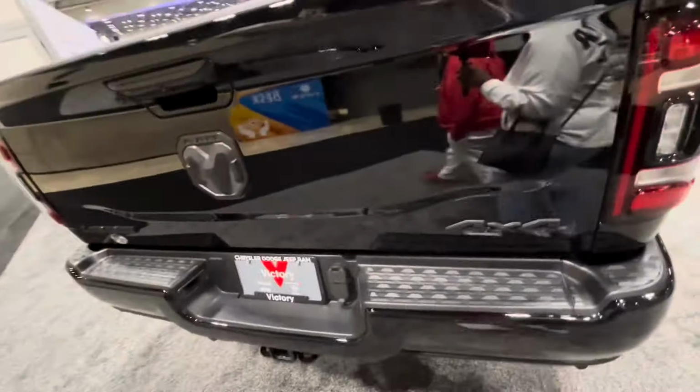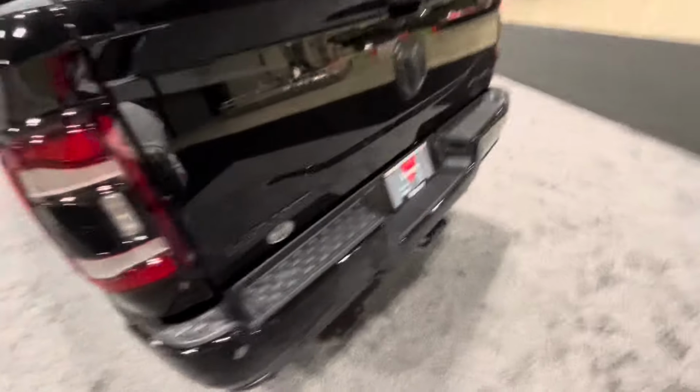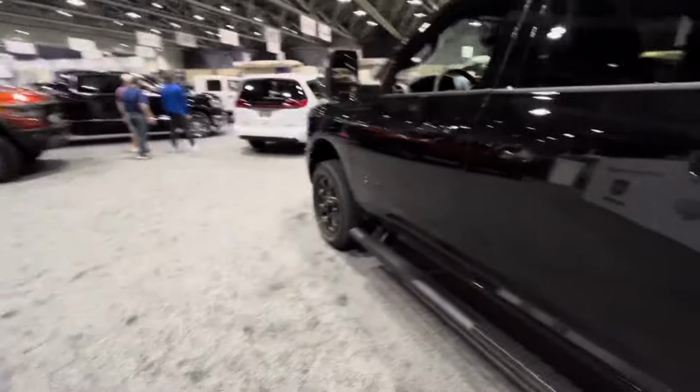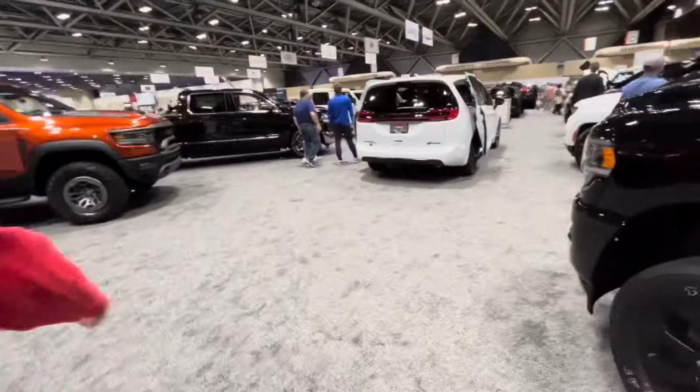A nice truck. I still like the Tacoma. Yeah, I like that Ram 1500. Let's check it out. You like the Pacifica? Gotta check that out. You know we gotta check the Pacifica. I am not a van girl.